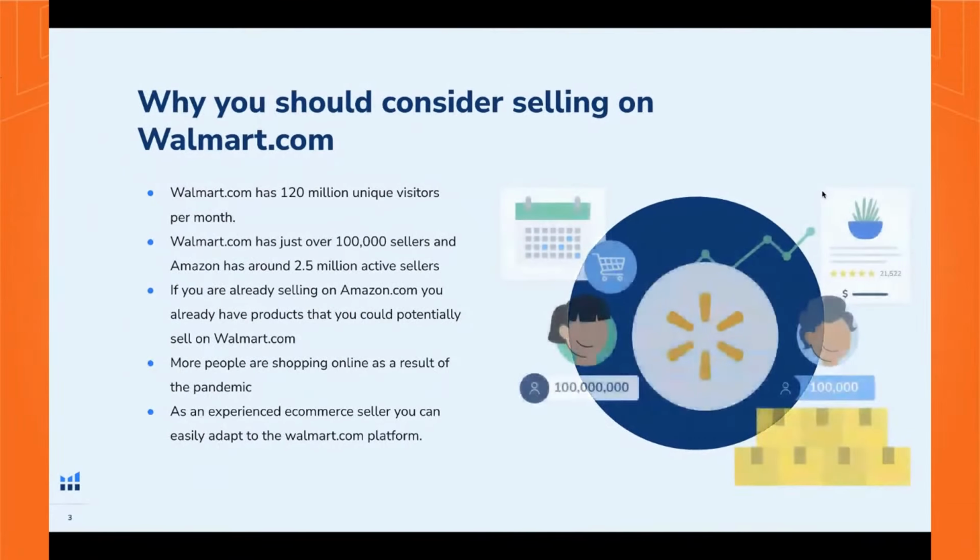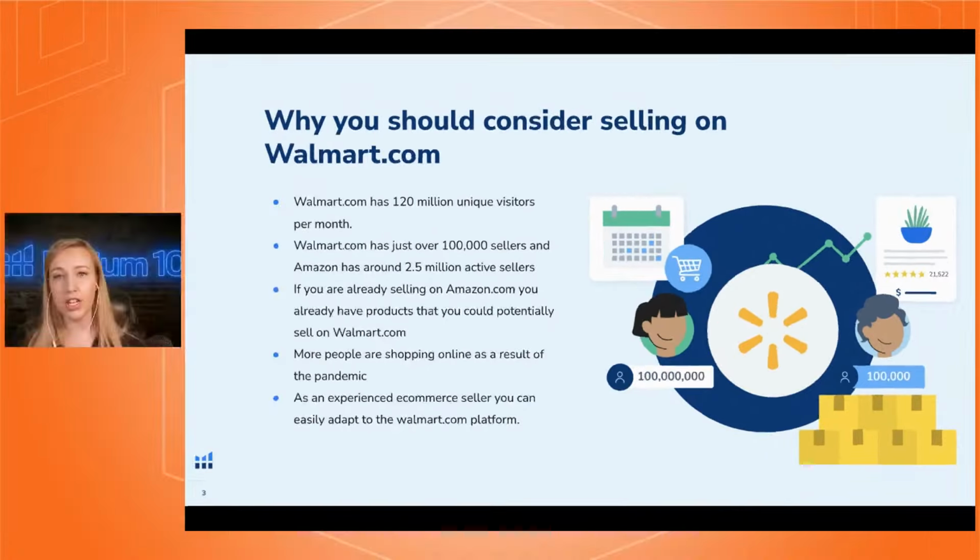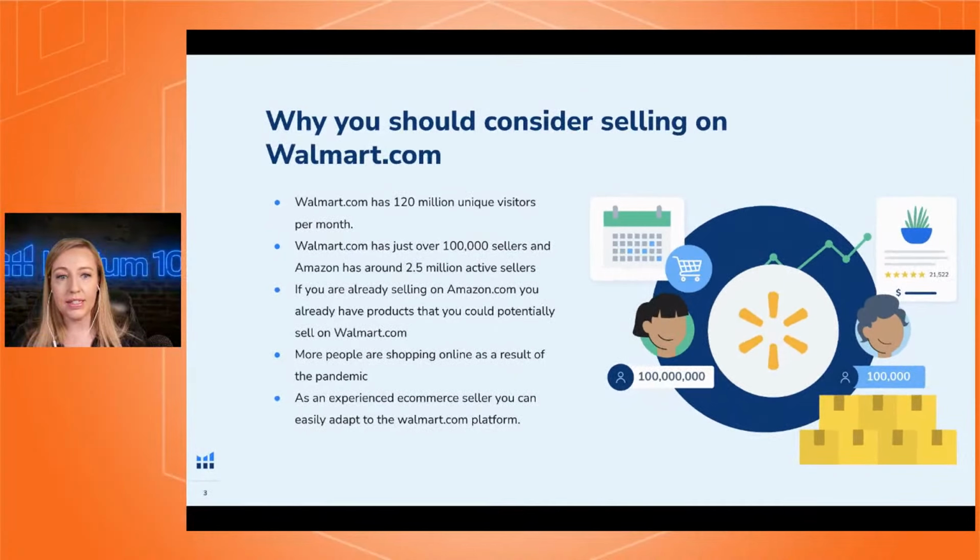So why you should consider selling on Walmart.com. The first thing is that Walmart has about 120 million unique visitors every month. So that's a whole place where you're going to have so much more traffic. Now, Amazon has about 200 million or a little bit more than 200 million unique visitors. So they're actually catching up with the Walmart marketplace. So definitely it's a place where you can tap into a different audience and get more exposure for your brand and for your products.